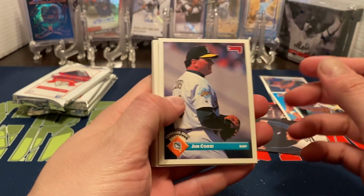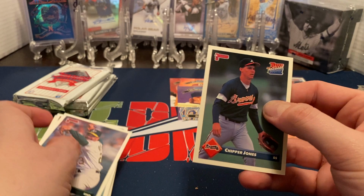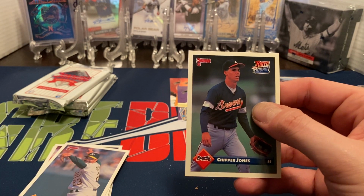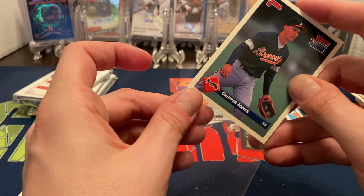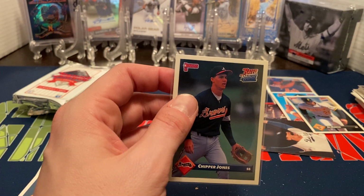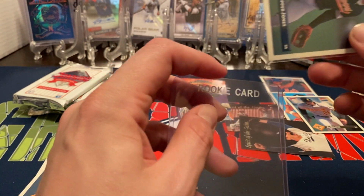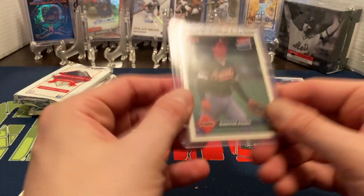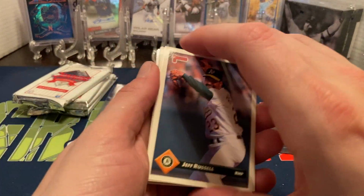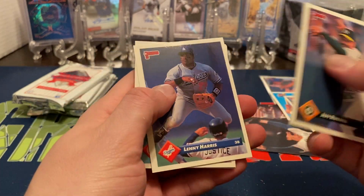So what we got here? Five more packs in the home stretch. There we go, Chipper Jones rated rookie. So not bad there. I'm happy pulling that one. I actually forgot that Chipper was in this set, so it's a pretty nice rookie pull right there. Not bad. Jeff Russell, Cal Ripken.